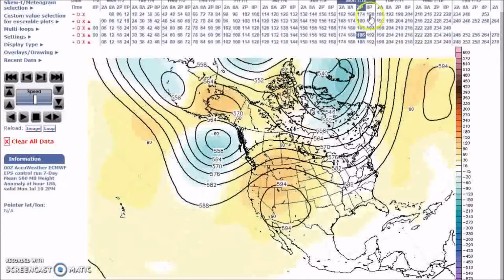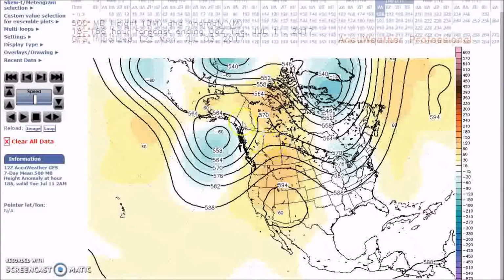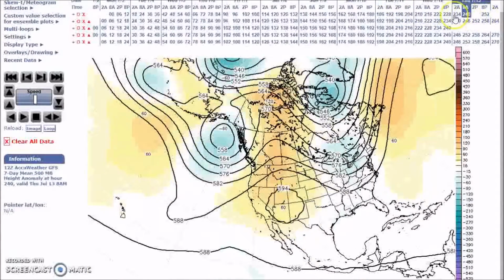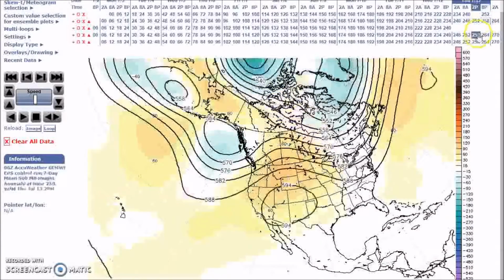July 9th through 13th. Here we are at the 11th. The flow remains generally unchanged. Here's our trough over the Gulf of Alaska, our strong ridge over the Rockies, and here's our trough. Again, you look at the GFS, and then I go to the 13th, and I don't see much of a change, perhaps a little bit of deepening here, but we come to the 13th, and we see very little change in the circulation pattern.